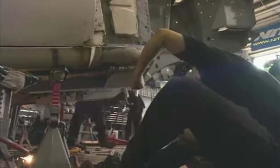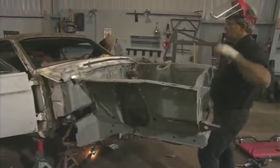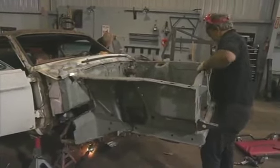So while changes begin on the engine, Andy, Levi, and Moose keep working on the 68, cutting and chopping an inch at a time. Before long, a new front end is available for the project car.